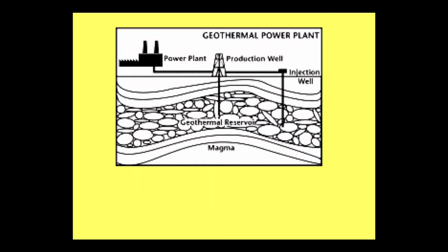This is a fairly simple diagram of how we get the energy. They pipe out the heat from the reservoir in the rocks, where it is turned into a useful resource, and then pipe it back down to the reservoir through the injection well to be reheated and used again.